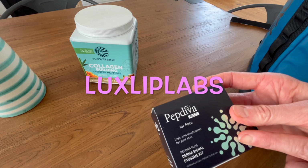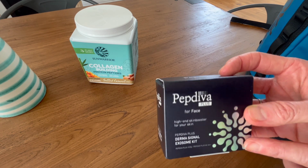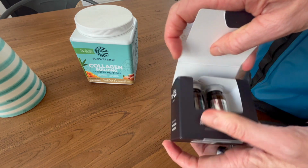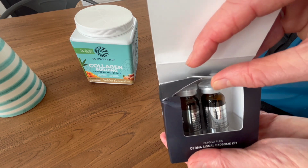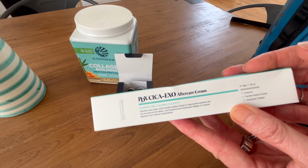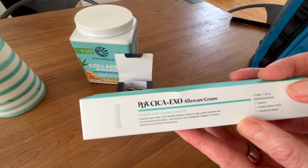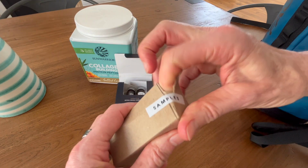And this is for microneedling, for medical microneedling. And Annie said this was her favorite. So I can't wait to try this and let you know how I feel about it. I'm not quite sure what it is, so let me read up on it and then I'll share it with you. And then I also got this exosome cream on LuxLip, and I am super excited to try this one. I have read amazing reviews about this one, and I'm not sure what's in here.